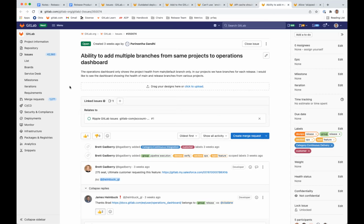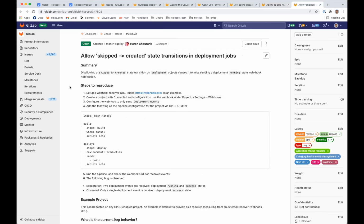So I think it looks like a feature request from a customer to be able to have a view in the operations dashboard to see different branches. Right now, I think we only include main or default. So this is a way to extend that functionality. Yeah. Cool.